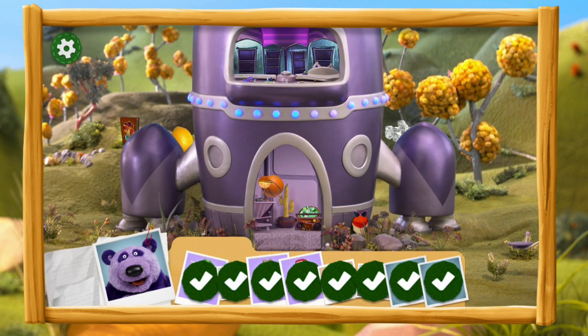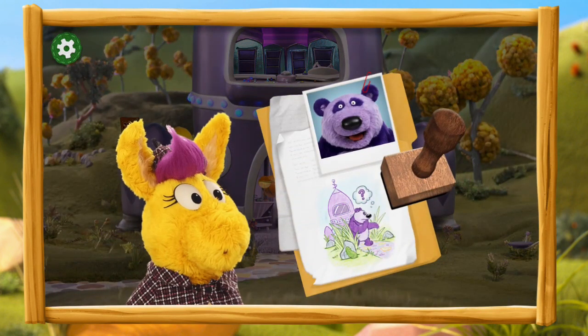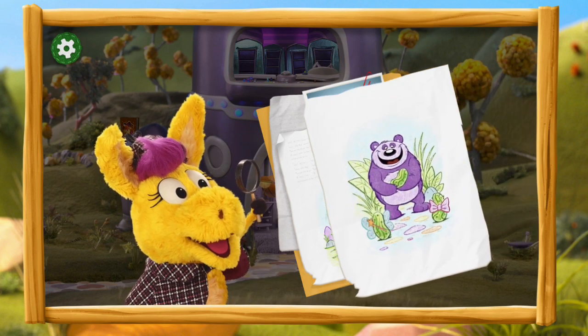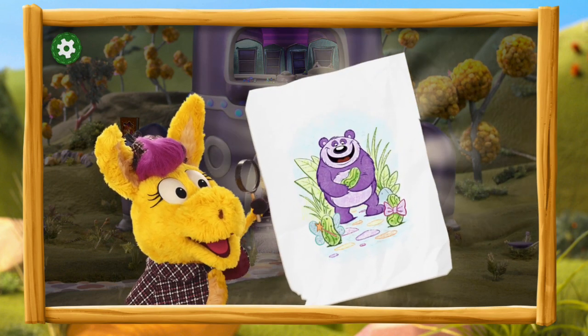Detective, we found all the items from our list. Looks like we've solved this case. Let's mark this case solved. Stamp the... Hey-o! You found all my pickle pets. Thank you, detectives.